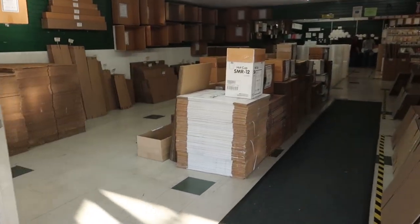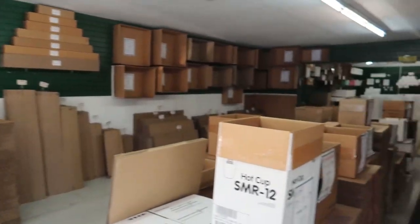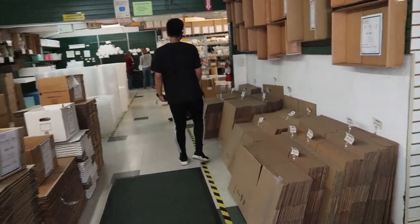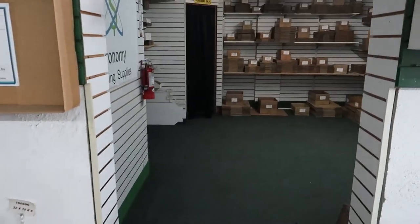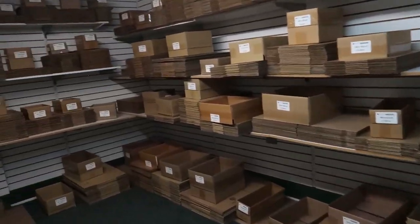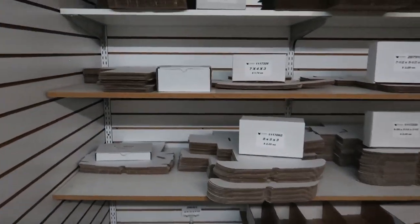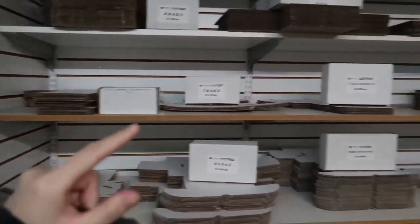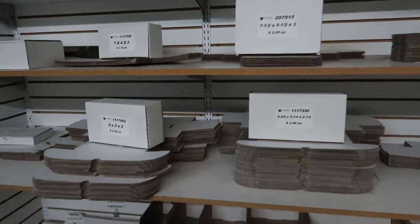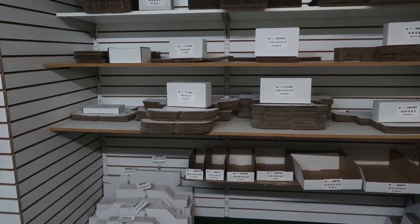As you can see, there's a lot of boxes of every shape and size. These are more of the larger ones. And in this room right here, they have smaller ones. These are the small boxes that you could buy for your shipping necessities. They're super cute. They have like really mini small boxes here. These are really good for like wax melts as well. We've been thinking about buying something like this, but we're still looking into it for more sizes.